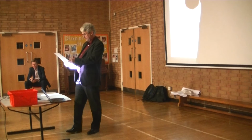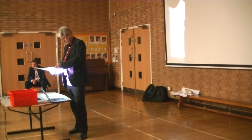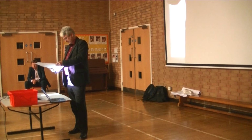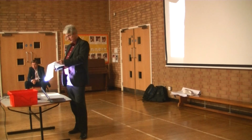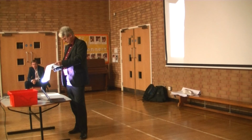So those are the design ideas in a nutshell. Our design concerns, sorry. Right, first thing I'm going to say is that the basic premise for this bus lane and Histon Road in general is totally wrong.